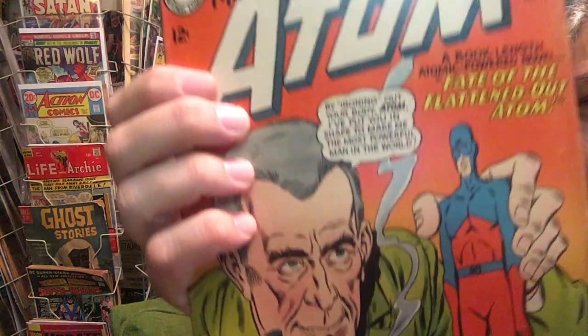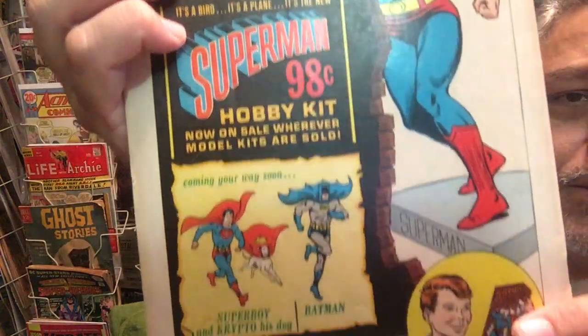Great issue of the Atom. Number... God damn, I can't read that. But it's 16. The ad on the back, Superman, 98 cents. Look how happy he is. You could be happy like that young man. Yes, indeed.